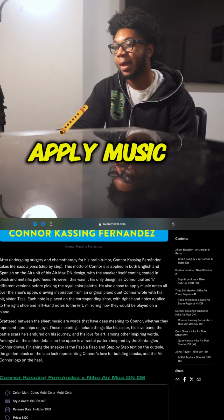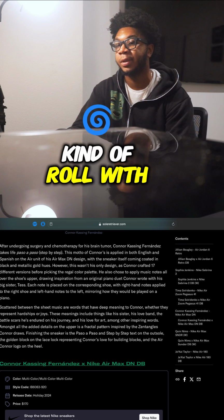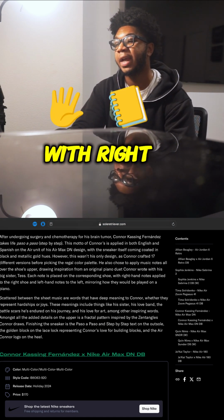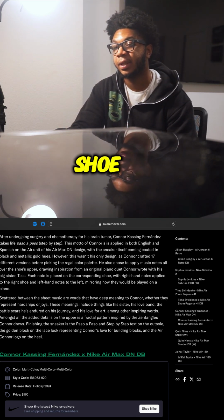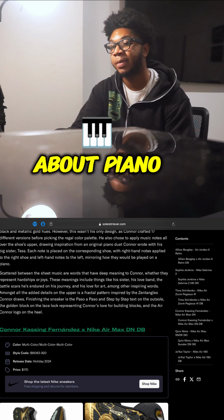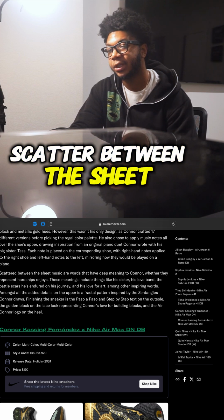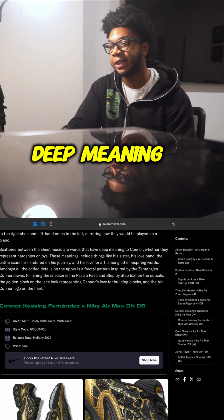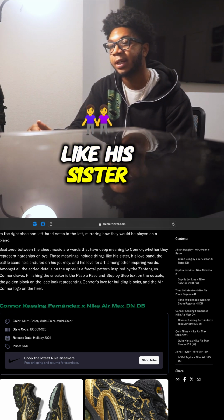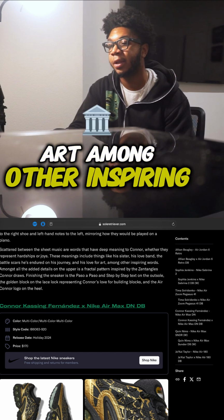He also chose to apply music notes all over the shoe's upper, drawing inspiration from an original piano duet Connor wrote with his big sister Tess. That's tough. Each note is placed on the corresponding shoe, with right hand notes applied to the right shoe and left hand notes to the left, mirroring how they would be played on the piano. If I knew anything about piano, I'm pretty sure this would be blowing my mind right now. Scattered between the sheet music are words that have deep meaning to Connor, whether they represent hardships or joys. These meanings include things like his sister, his love of band, the battle scars he's endured on his journey, and his love for art, among other inspiring words.